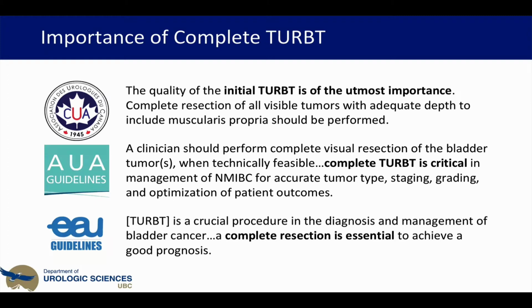Briefly just highlighting the guideline statements regarding the importance of a complete TURBT. Starting from CUA, they say the initial TURBT is of utmost importance. Looking at the AUA, they say complete TURBT is critical in the management of non-muscle invasive disease. And the EAU, complete resection is essential to achieve a good prognosis. Now, there may be some concerns about complete resection and risk of bladder perforation or tumor seeding. That's sort of a separate topic, and I'm happy to discuss that later in the talk.